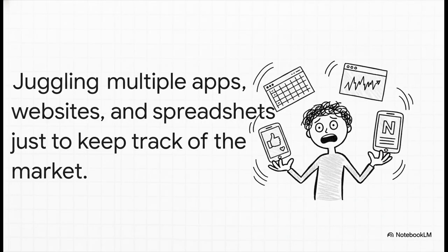For years, this has been the reality for so many of us. You've got your main portfolio in a spreadsheet, you're using one website for charts, another app for news, maybe you're scrolling through social media trying to get a feel for the market sentiment. It's just a constant juggle. It's manual, it's fragmented, and honestly, it's a huge waste of time.